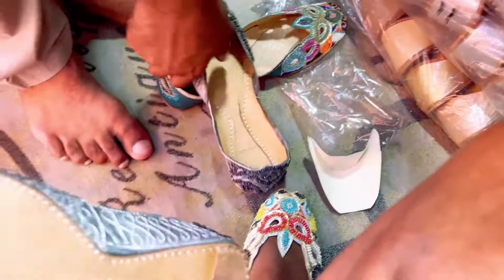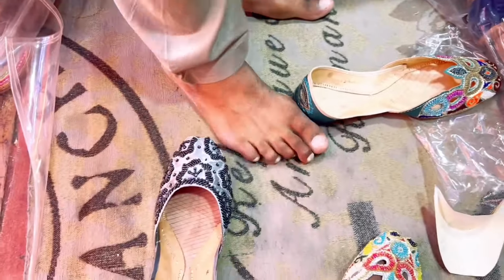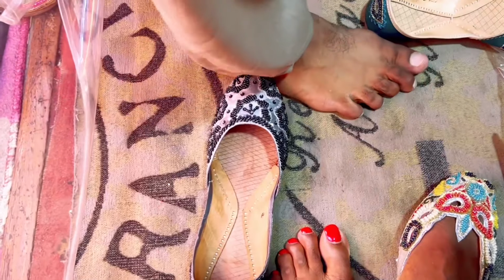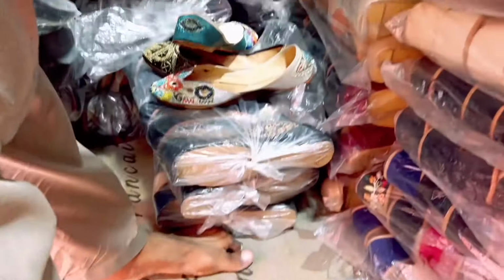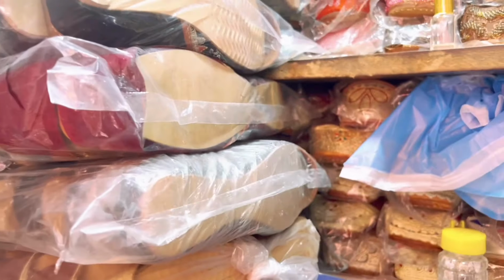This one? Yeah. This is what? 41. No, this is what? 40? It's 41? Yeah. No, but it's tight. It's small. You know, madam, this is a handmade shoe. Handmade shoe, you don't do measurements?